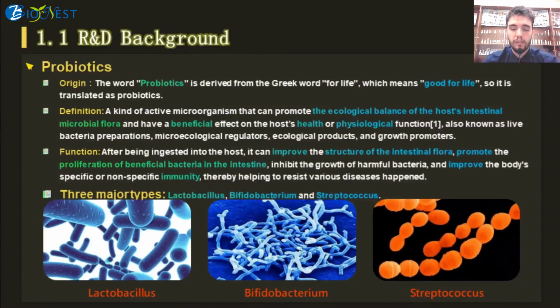Now that we know very well the importance of these, let's start with the presentation. Here we have some background of probiotics. As you can see, the word comes from the Greek meaning good for life, meaning that the microorganism can promote a healthy balance. For the function, it has the details we discussed earlier, like immunity and resistance, and also boosting energy. Finally, there are three major types. Ours, as you know, is Lactobacillus.